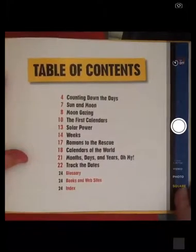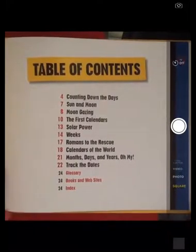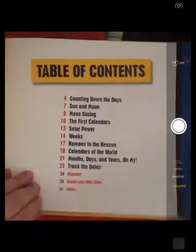This is a nonfiction book. It has a table of contents that gives you an idea of what we will be learning about as we read this book.